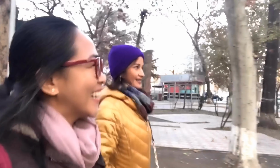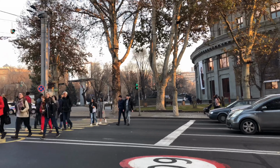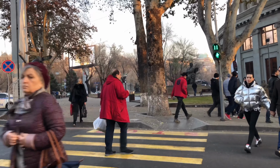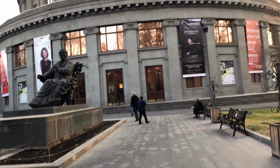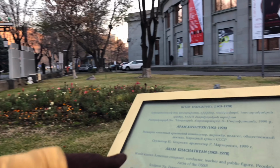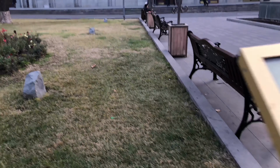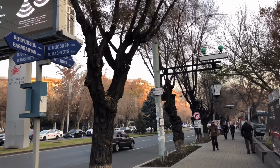Yes. Hey, this is how to cross in Yerevan. This is the Opera House here in Yerevan. So, Armenian composer, artist of the USSR, our name of streets. It's up to you to be lost, like me.